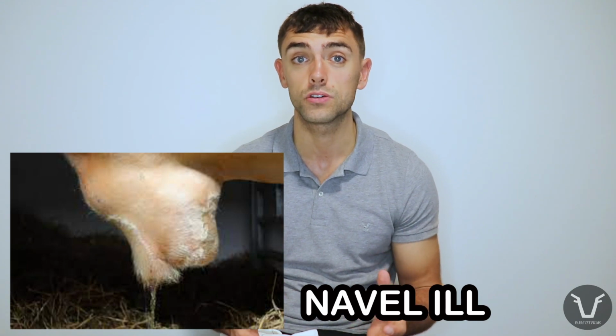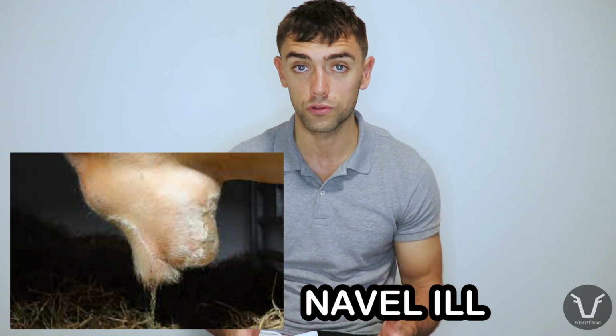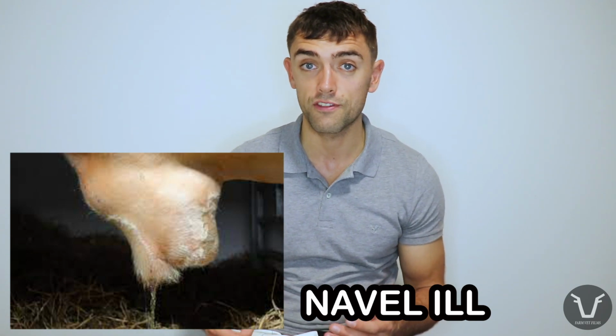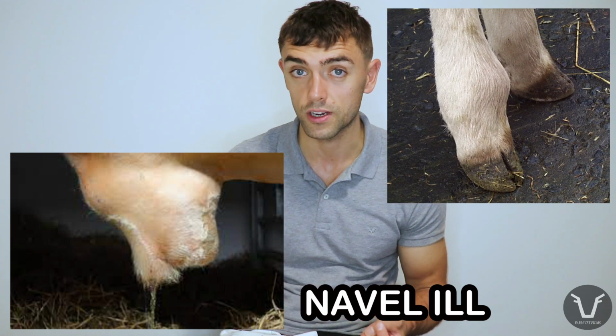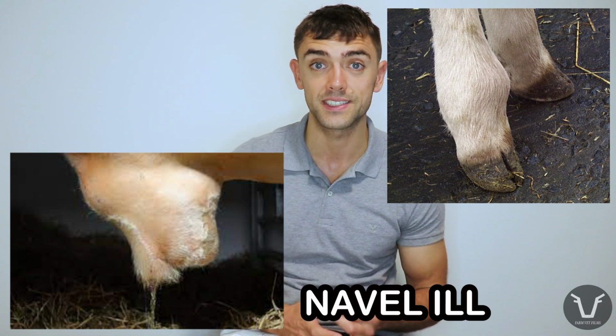Otherwise, that navel itself can be badly infected, leading to a condition called navel ill, and it can also provide a very convenient portal for infections to enter the bloodstream and thereafter go on to infect a number of different sites, typically the joints, leading to a condition called joint ill, or the meninges, leading to meningitis. All of these conditions can have a very serious impact on the early life of a calf or lamb, or even kill it. So where does that leave us?